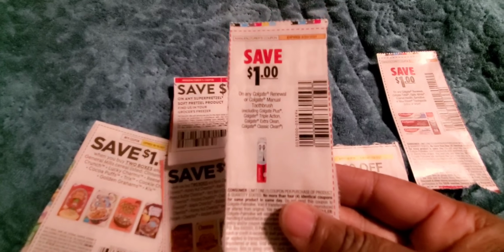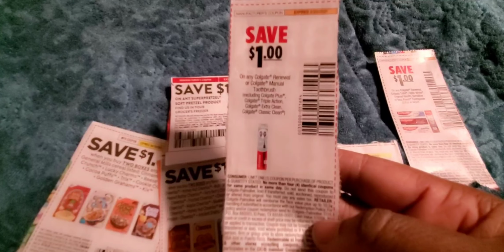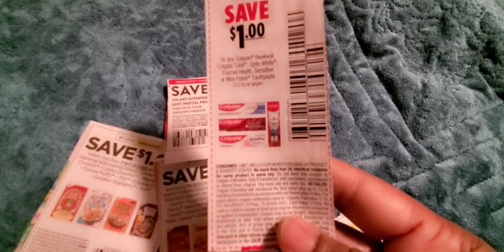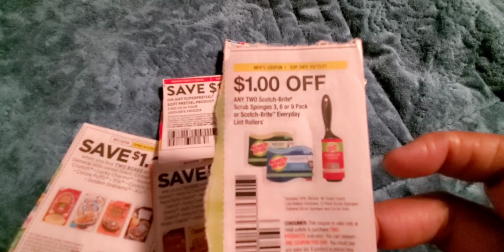These were for the 2 toothbrushes that have to be the travel, that have to say travel. These are for the 2 carry toothpastes. You know which ones I'm talking about, guys. You could carry them. And this is the Scotch Brite that I wanted to get, but the ones that someone else said that they got, they were not there, so I didn't get them.